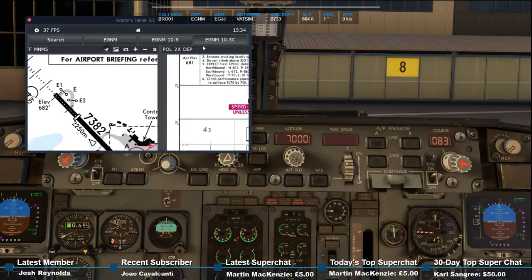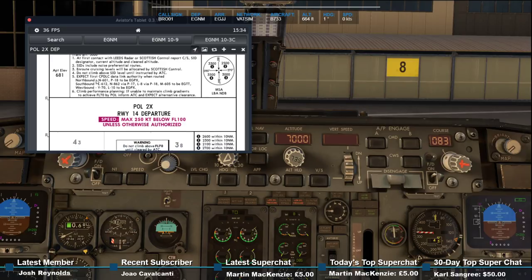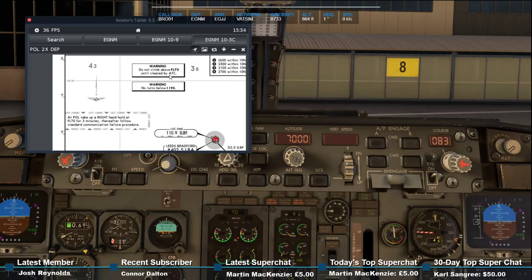And the SID, Pole 2 X-ray: contact Leeds radar after Scottish contact report. Call sign, SID designator. SID is noise preferential. I think it's noise abatement departure procedure 1 here. MSA, the highest MSA, we call it 4,000 feet, so we won't have any issues there. That's all looking good. Do not climb above flight level 70.